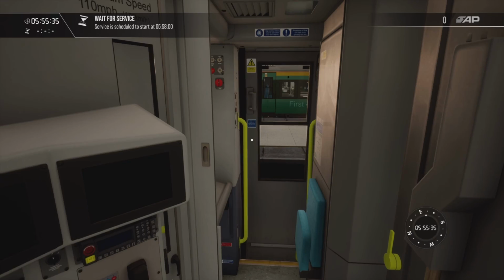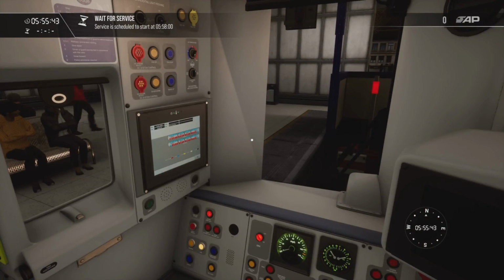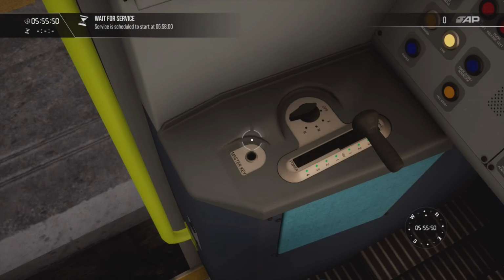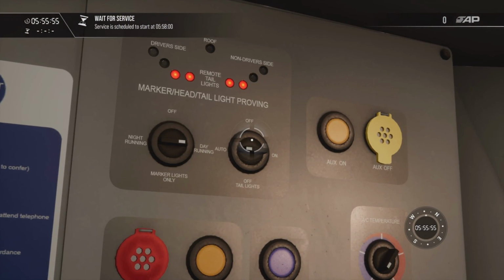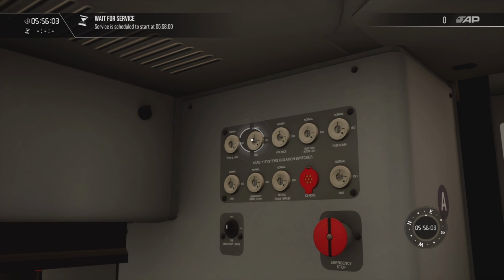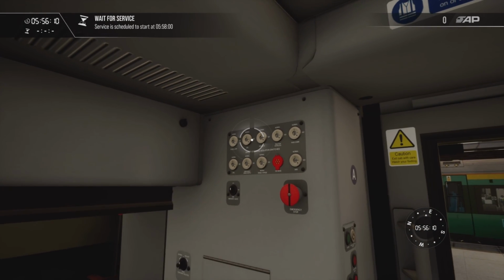First thing we're going to do is perform our back cab checks. I have come in here and set everything up before recording just to save a bit of time. But what you would want to do is ensure that your driver reminder appliance is set. Ensure that the FNR switch is in the off position. Ensure that no master key is inserted. Ensure that the tail light switch is in the auto or on position, and ensure that the AWS, driver safety device and vigilance isolation switches are in the horizontal isolated positions.